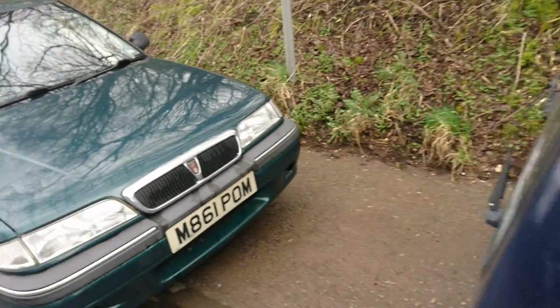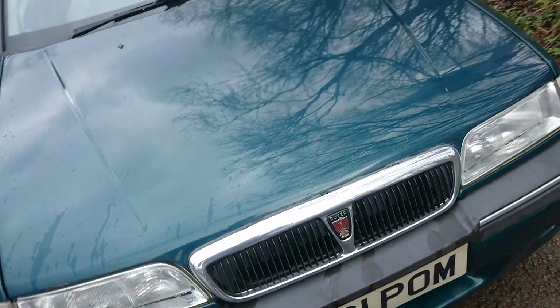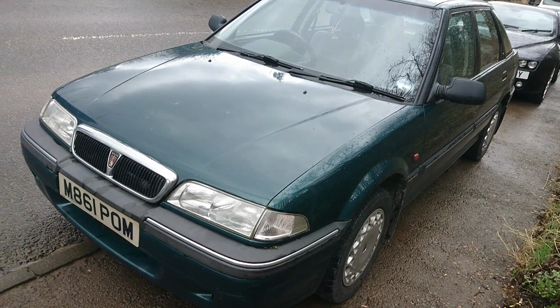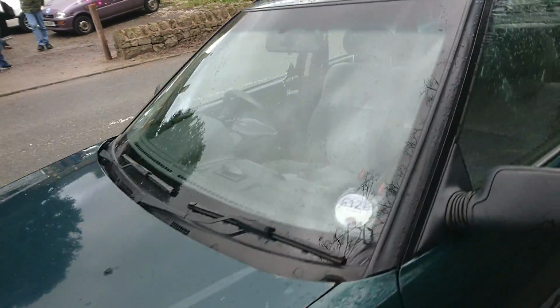And behind it's something right up my street. This is a 1995 or maybe 94 Rover 216 SLI. This is actually a manual, which is rarer than the automatic. The one I had was actually automatic. This is a manual, but everything else is exactly the same. I recognise this interior ever so well, apart from the gear lever.